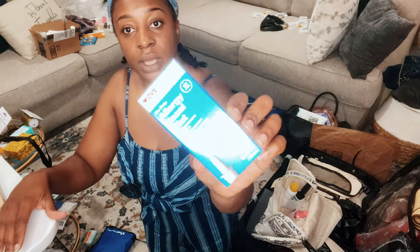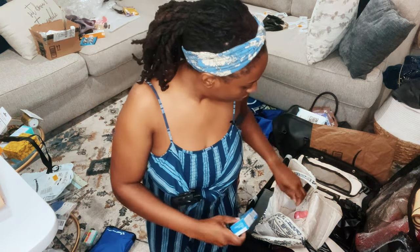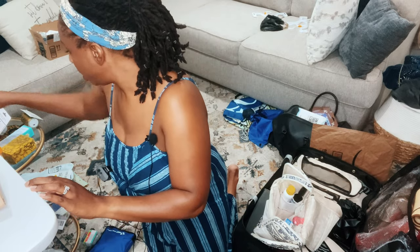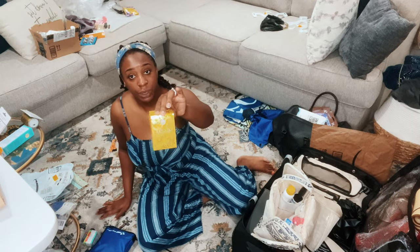Nasal mist, allergy spray. So that's kind of like the medicine bag. We're gonna put that in there. We're also going to put cologne in there.